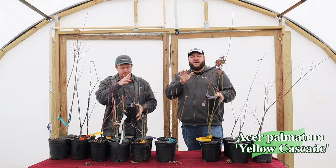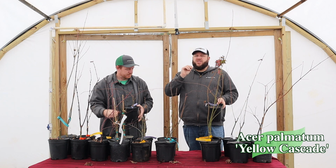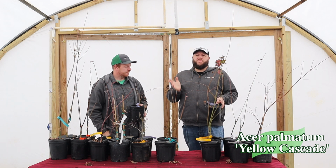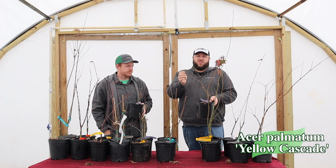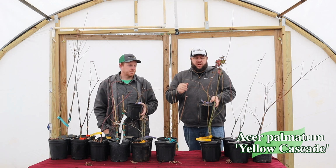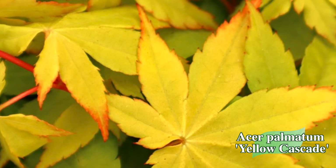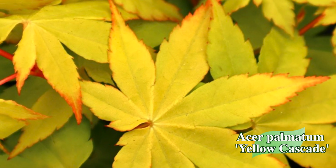The easiest time to stake a Japanese maple like this is going to be in mid-March to late April. The sap's high in them, they're more flexible, and you can bend central leaders to your whims however you want. They're very malleable, so you can shape them a good bit during that time. Basically, Yellow Cascade is going to be one of the most butter yellow forms of Ryusen or Ryusei. So it has that Ryusei-like weeping habit to it.